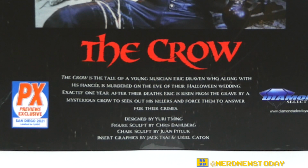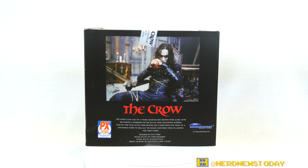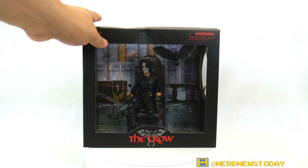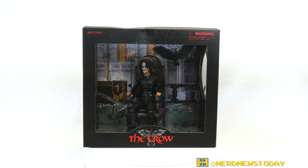The chair was sculpted by Juan Pitlook, and the insert graphics were done by Jack Tsai and Uriel Catone, the latter of whom's work we have seen a few times previously before. So this was a real group effort to make something very unique, very interesting, and very different than what we normally see from Diamond figures. So I've got very high hopes for this one.